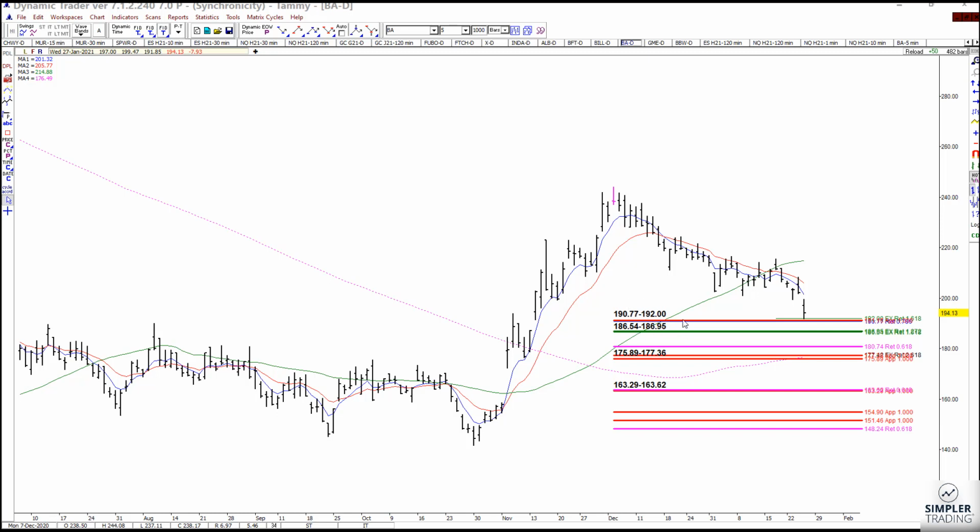The top one is an official Fibonacci setup. The second one is not. Then, of course, down underneath there, I've got some more setup zones for you. One thing I do want you to be aware of is that we have not triggered yet from this cluster, and that is why I have not set up resistance and targets yet.